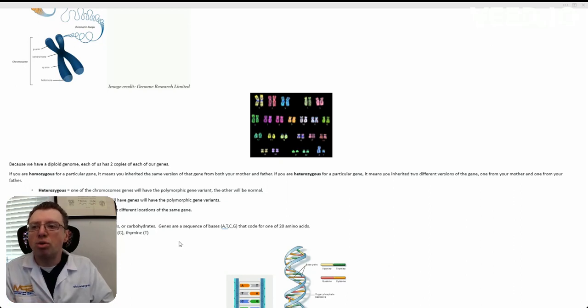What do genes do? They code for amino acids. That's really their only purpose. They don't code for fatty acids, they don't code for carbohydrates. Genes are basically a sequence of 4 nucleotides, A, T, C, and G, and they code for 20 amino acids. So these 4 base nucleotides are the adenine, cytosine, guanine, and thymine.